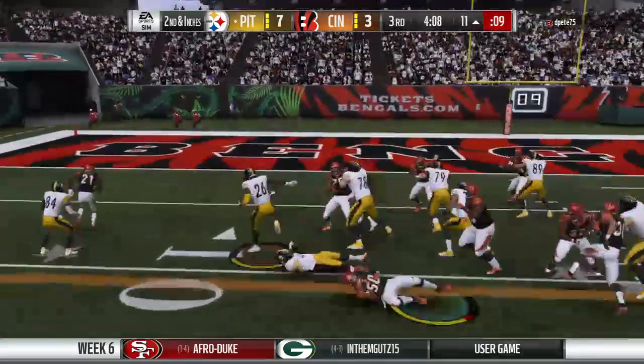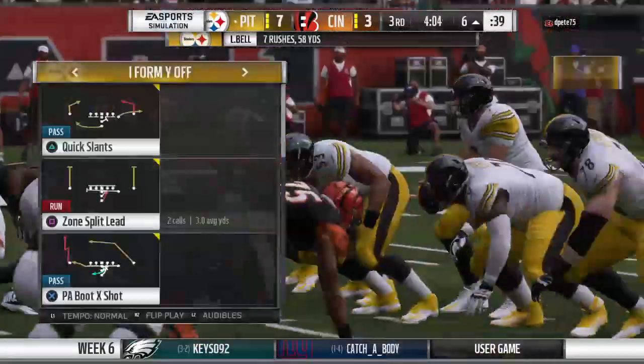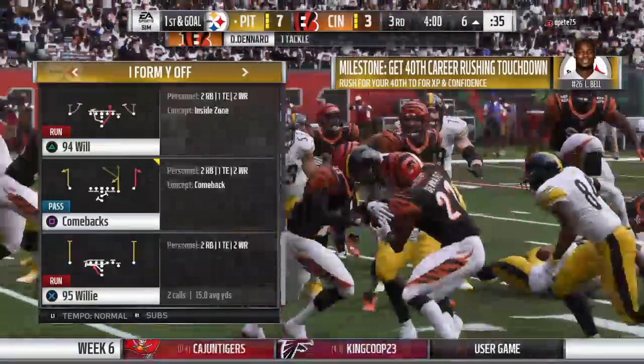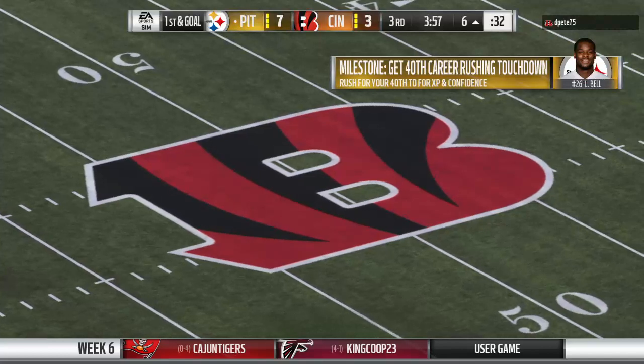On 2nd down, it's Bell. And he's going to be brought down just shy of the 5 at the 6. A 5-yard gain, and now they're set up 1st and goal. The running game's played a huge part in getting them down to this point on the field.